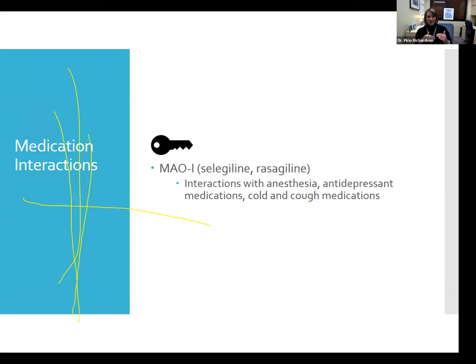And the issue there is that those particular medications, the MAOIs, so selegiline, rasagiline, or Azilect, or Xadago and safinamide, can interact with anesthesia, can interact with antidepressant medications and cold and cough medications, and cause serious side effects and actually might result in you going to a hospital. And so that's why the real warning is on the cold and cough medication.